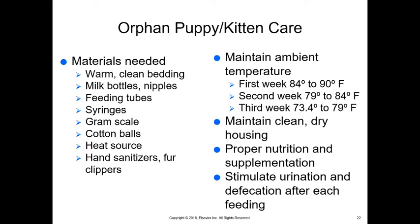If you have an orphan puppy or kitten, it can be a lot of fun and a lot of work to take care of. So if any of you have done this before, you can share your experiences with the class when we have it. You're going to need some warm, clean bedding and a lot of changes because they do mess their area up pretty well. Milk bottles, nipples, a lot of different types of nipples are really helpful because not every kitten or puppy likes the same type of nipple. Some feeding tubes might be necessary, some syringes, a gram scale because you need to keep an eye on how fast they're growing or if they're maintaining weight, cotton balls, a heat source, hand sanitizers, fur clippers.